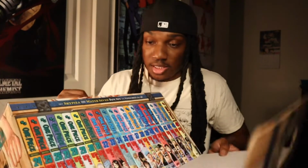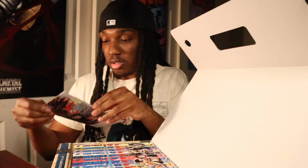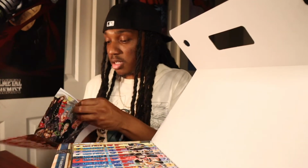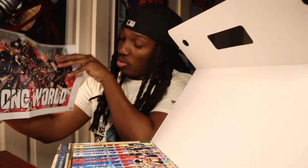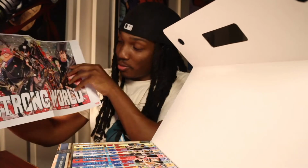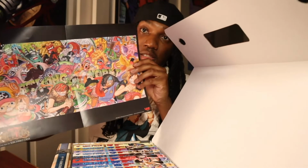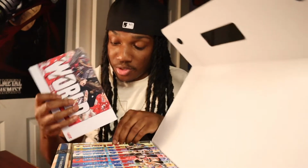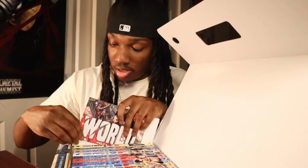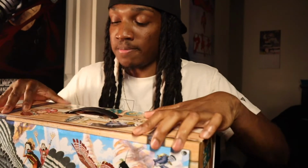You sexy. Let's pull that poster out. Let's see what we got. So we got Strong World, the film, which I have on Blu-ray as well. And on the other side, got this. Oh man, it's beautiful, beautiful. Might have to have these framed or something. You feel me? But yeah, Water 7, that is my second favorite One Piece arc of all time.